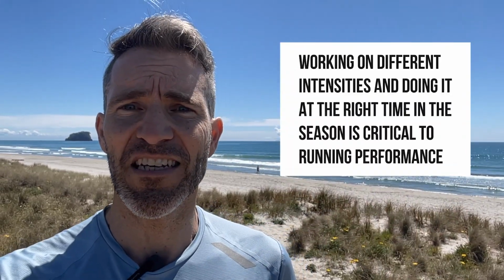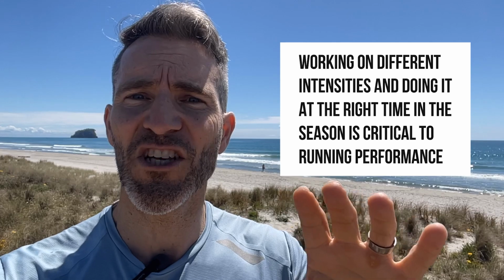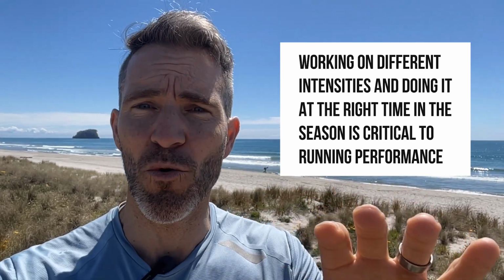I see too many runners as a coach that just train at one speed, or the difference between their fast and slow runs is minimal. Working on different intensities and doing that at the right time in the season is critical to running performance, and also keeping injuries at bay, and that helps with consistency. If you look at someone like Kipchoge, he states that he never runs at 100% for his marathon training, and he'll run 80% on his effort days and 50% on his recovery days.